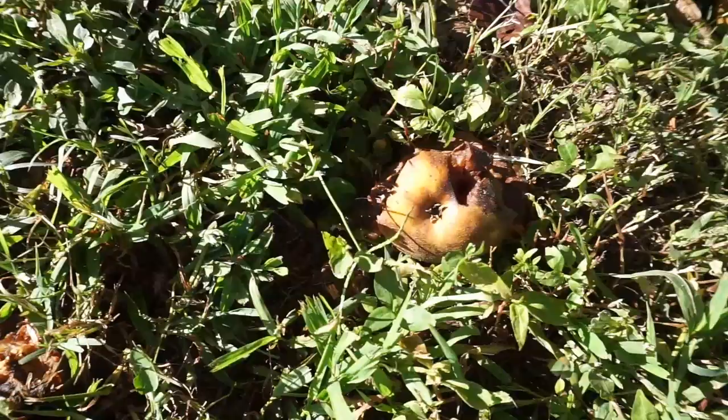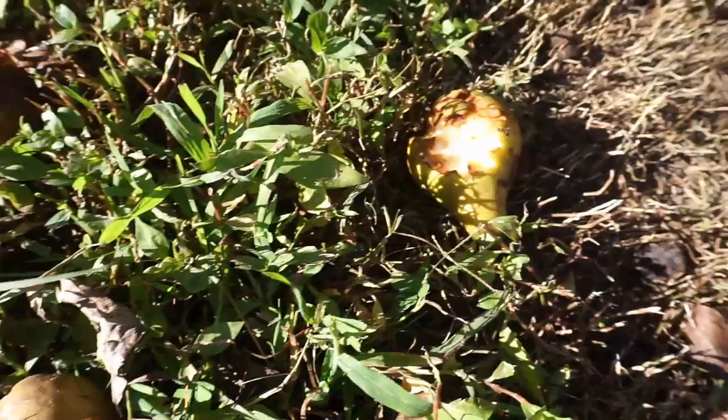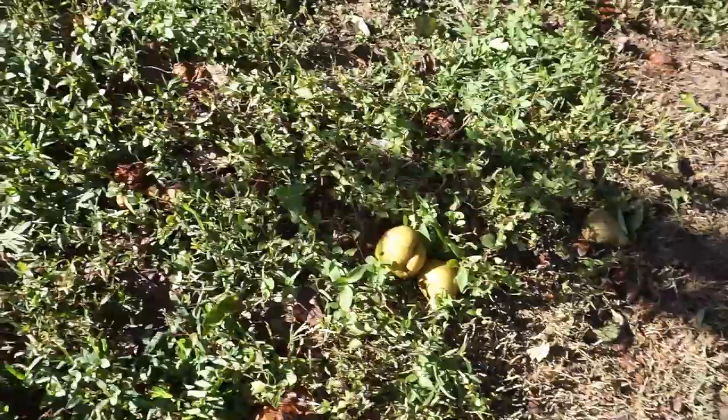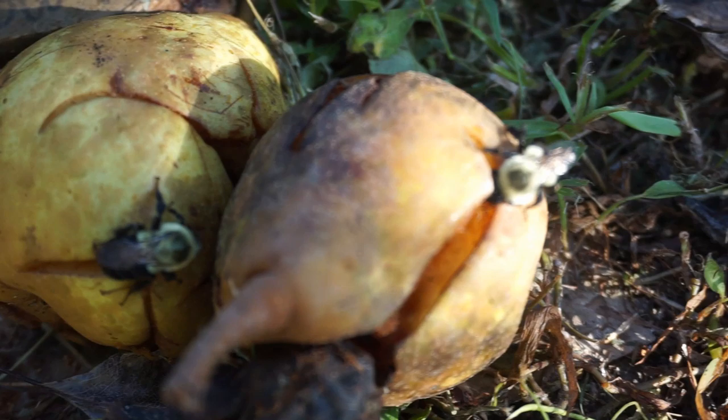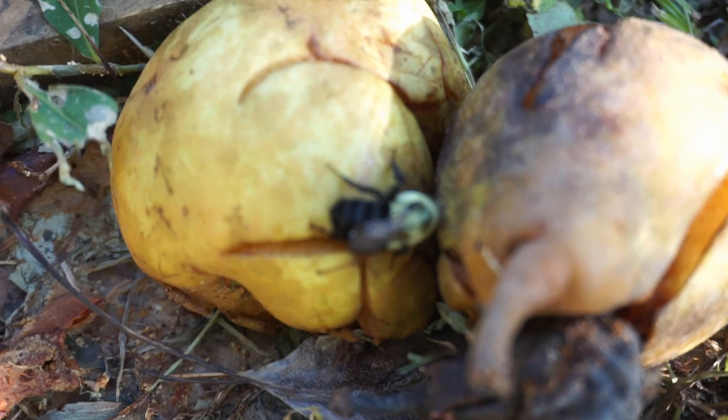But I do manage to pick up a lot of these, and then I just take them up to the donkeys and the sheep, and they love it because this is their time of year to get a little bountiful fruit harvest. Just imagine all these little intoxicated bees rolling around in the grass in the late afternoon, unable to get up off the ground because they can't fly.